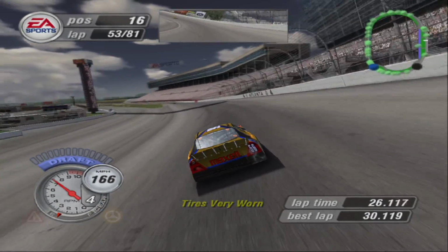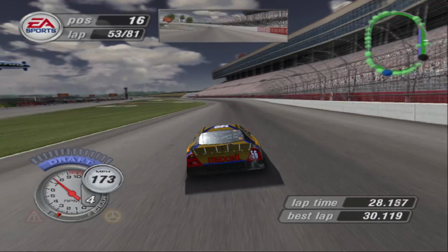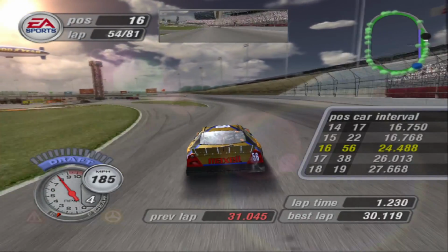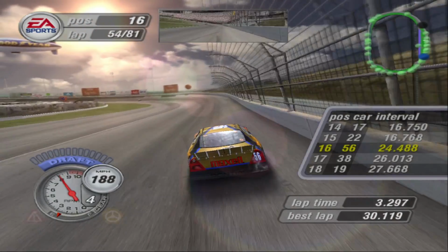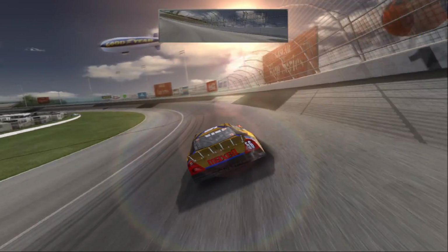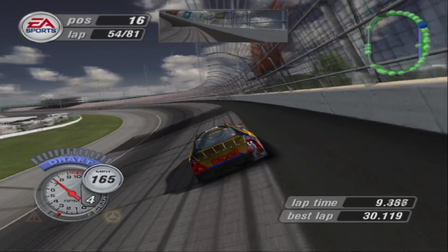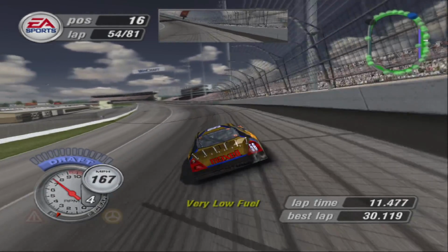Right front just got very worn, so just in time as well. We're in our window for our tire stop. Next lap, box. That one was quick. Let's do it again. I wish we could say that, but we're coming down this time, crew chief. We're pitting this time. Stop eating the ice cream, and let's just get on with it.